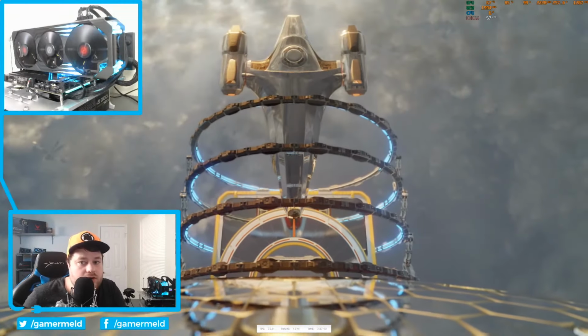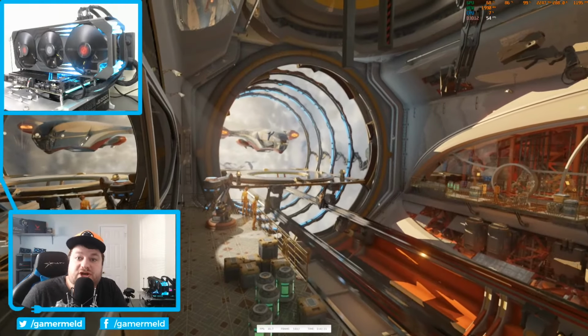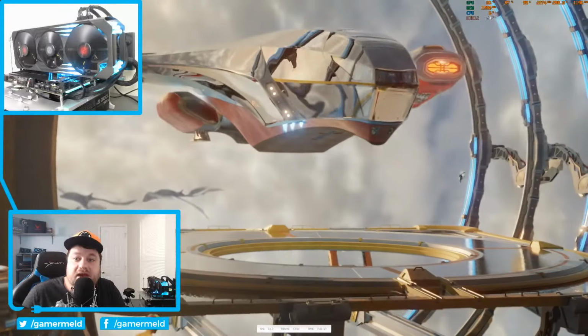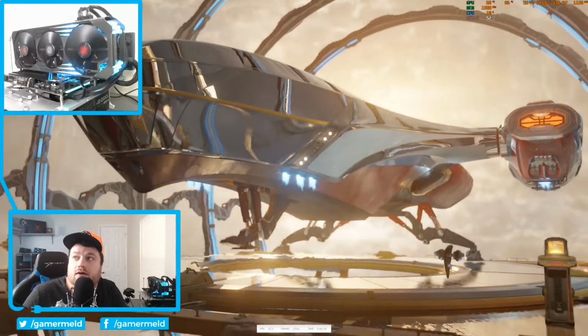Or it may be cheaper to get a 3080, because it looks like it might be right now, as far as if you want a third-party card.